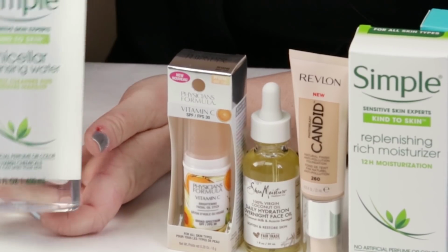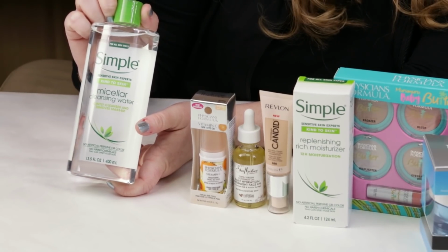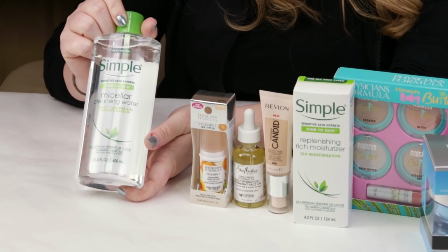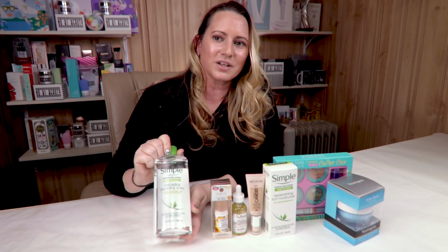And then for my skincare routine, I always need a good kind of toner. So this is a Micellar cleansing water. It's a giant bottle. This was $6.96. So pretty affordable, giant bottle. This will certainly last. And the Simple brand tends to not have alcohol or fragrance in it. And I've tried a couple other things from them and I like them. So I figured I'd have this as a backup just in case the cleanser that I got doesn't do its job properly. I figure I've got this always in my back pocket. So that was a good deal.